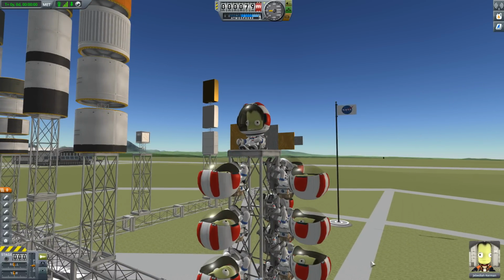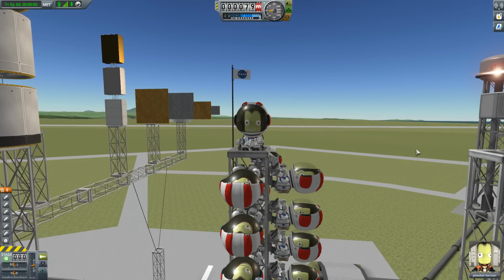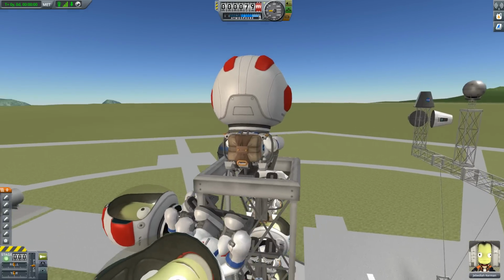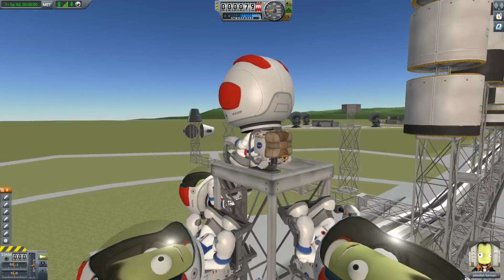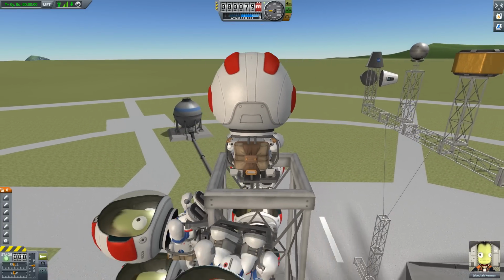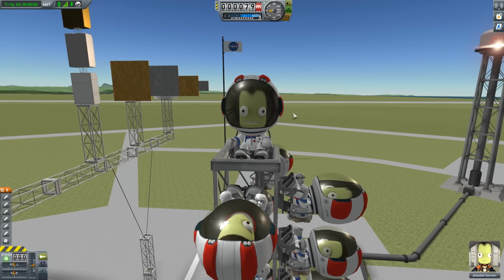I'm here today in Kerbal Space Program 1.5.0. Now, what you are seeing here is some of the new changes that are going on in the new release. And as you can see here, this is the new suit that the Kerbals are now going to be wearing by default. You can see that nice little face that seems to be showing up on the background of a Kerbal screaming in horror and agony. But other than that, it looks like the helmets have gained some size, or the Kerbals have gone on a head diet, because they fit a lot better now.